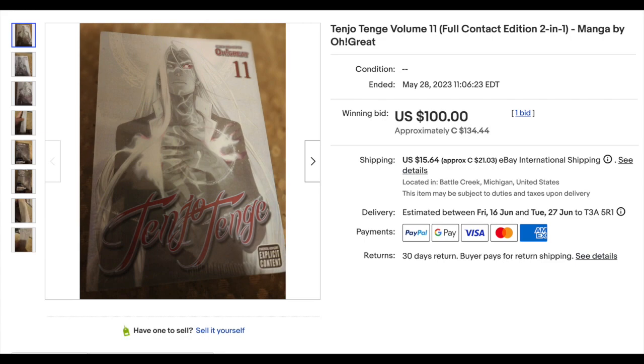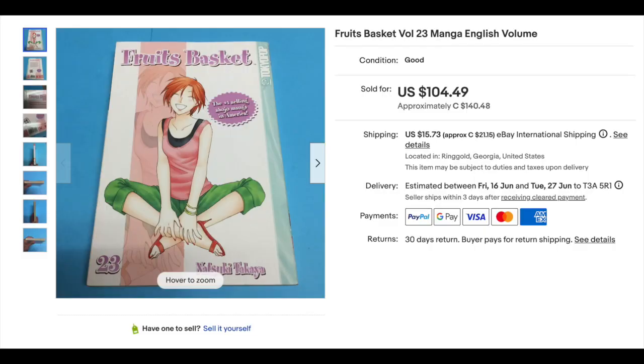What it's tied with is a series we've had before, but not this particular volume. We've seen issue number 8 of the 2-in-1 Full Contact Edition, which is a beautiful book, by the way. But this is Tenjo Tengi, Volume 11, went for $100. Viz Media, 2013. Number 8 is certainly no stranger to the list. It appears incredibly often. It's Fruits Basket, Volume 23, went for $104.49 from Tokyo Pop, 2009.